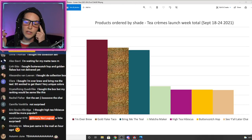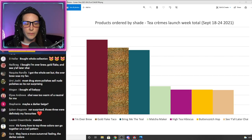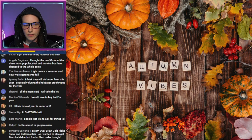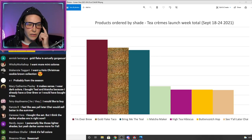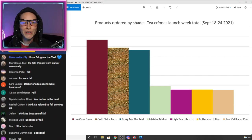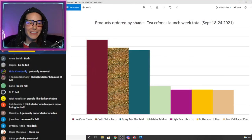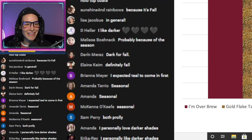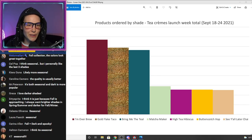You want darker shades. Do you think the darker shades sell better just because that's what people want? They want darker cremes in general? Or do you think it's just because it's fall, because it's seasonal and that's what people are feeling? That's a research question we don't have the answer to, but I'm just speculating to contextualize the data, which is always important when you're doing research: why. Why do we see this distribution? Why did all the lighter shades perform worse? What do people actually want? So a lot of people are saying seasonal, definitely dark for fall, a little bit of both. Interesting. Fall equals dark and spooky.